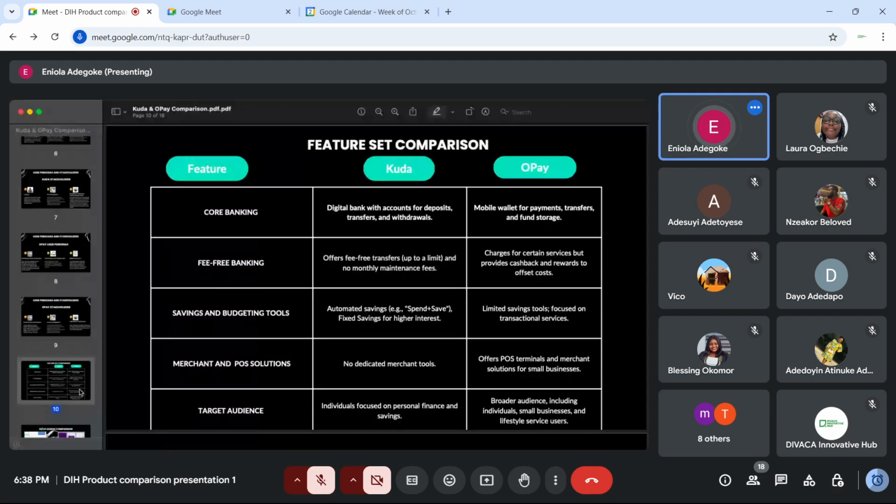Kuda has no dedicated merchant tools, while OPay offers POS terminals and merchant solutions for small businesses. Their target audience for Kuda is focused on individuals that prioritize personal finance and savings, while OPay is for a broader audience, including individuals, small businesses, and lifestyle service users.